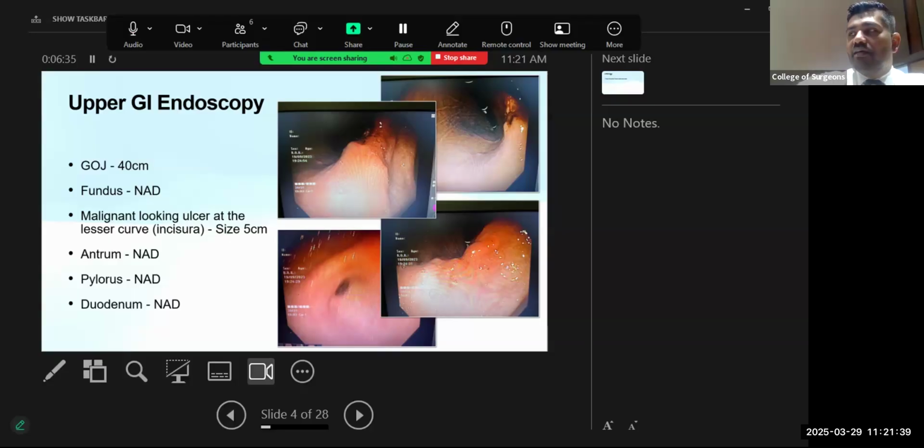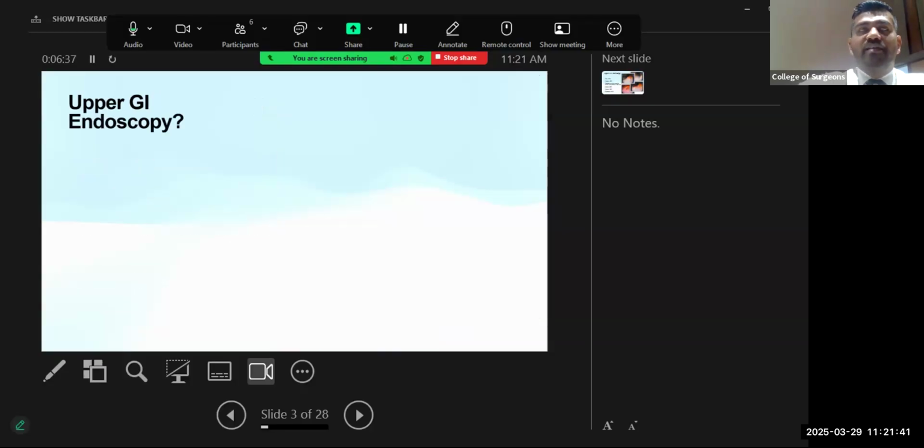So, before that, can you tell me? Now you did an upper GI endoscopy. What information would you document? You see a gastric lesion. How would you write your report?